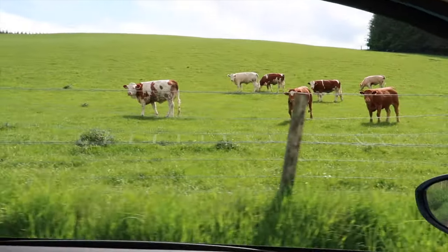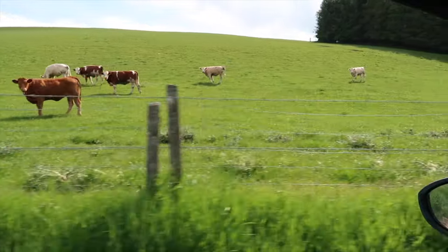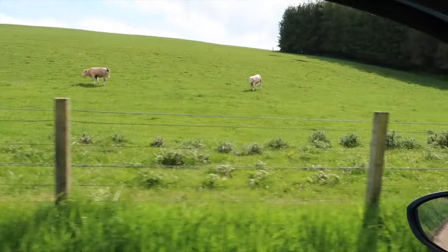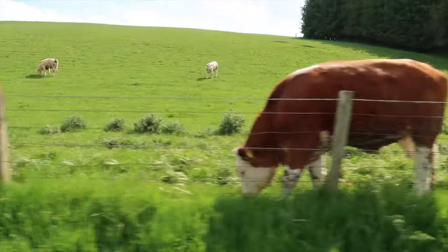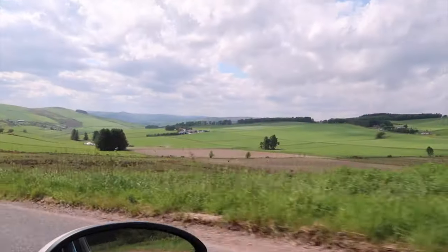How far into the Highlands do you have to go before you get the Highland cows? Because these are just normal cows. Look at them. Look at them. So normal. Hi. Still cute though.